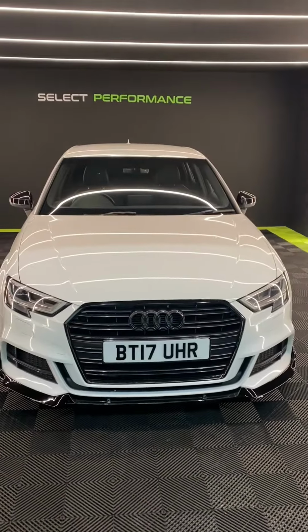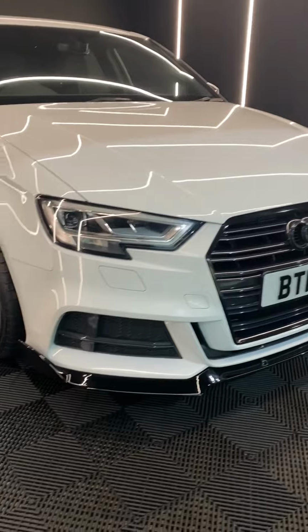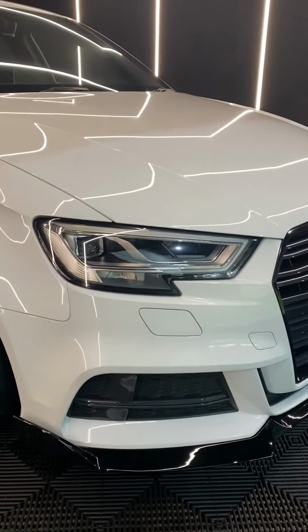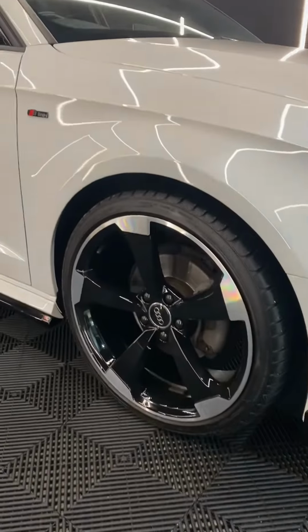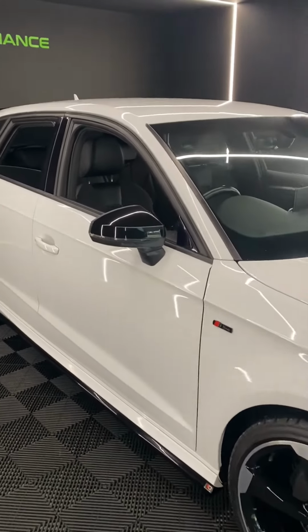Today I want to show you our 2017 A3 S-Line. Let's take a look. So it's a 2017 A3 S-Line 2-litre TDI. Got the gloss black grille, KSP front splitter, xenon headlights. It's got the freshly diamond cut rotor alloys, Maxton side skirts, gloss black mirror caps.